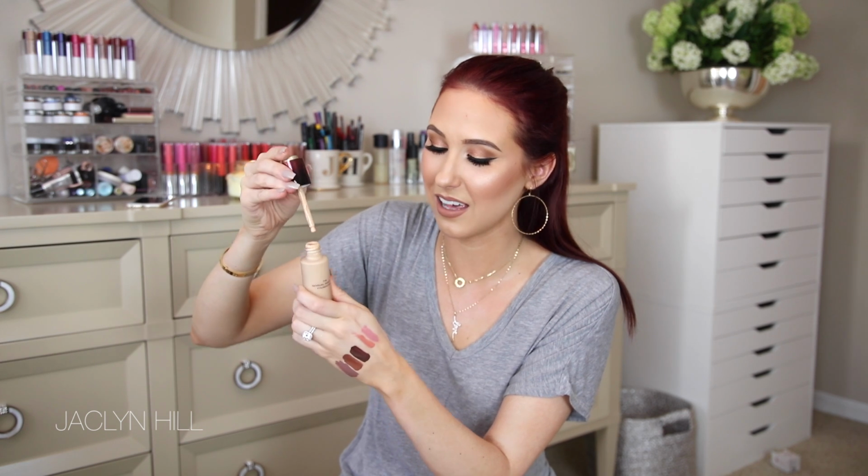So this is the new Kevyn Aucoin. It's called the Sensual Skin Fluid Foundation. And I love Kevyn Aucoin products. Great brand, great man, great artist. So I'm really excited about this. And the packaging is super high quality. You push it like this, and then you screw it open, and then it's got like a little droplet like that. I love that.